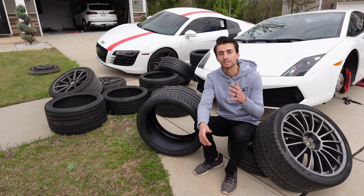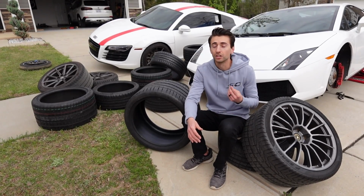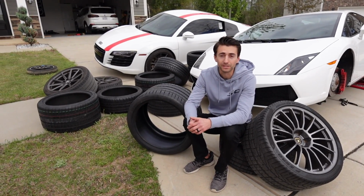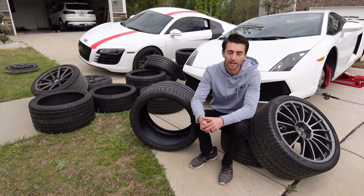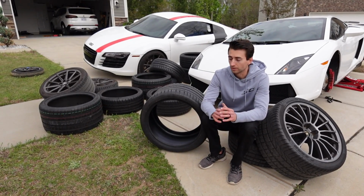On top of that, when you're inspecting your tires, if you see any signs of dry rotting or anything like that, you absolutely want to replace them. Dry rotting is not good. That is the rubber decaying, and you could risk a blowout, and that's not a good situation. On top of that, the older the tires get, the harder they get, the less safe they become. So age is very important.